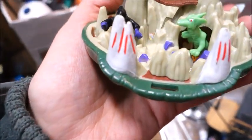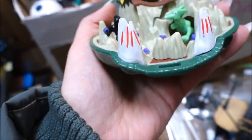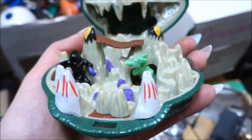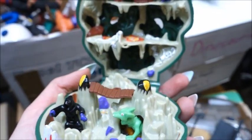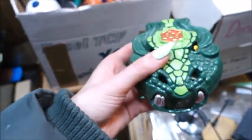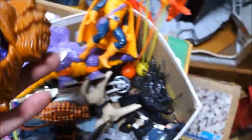There are figures in there. Yay. I don't see Max himself, so Mighty Max, but there are two figures. Fun. Let's open up the other one to see what this actually looks like from the inside, because mine is missing pieces.